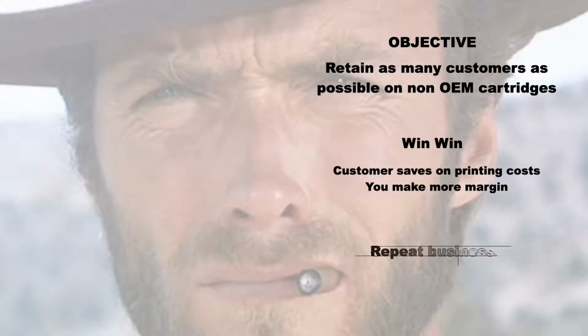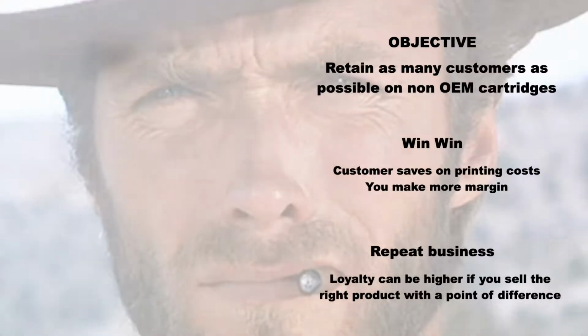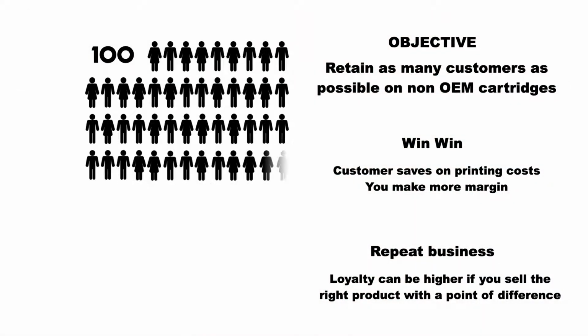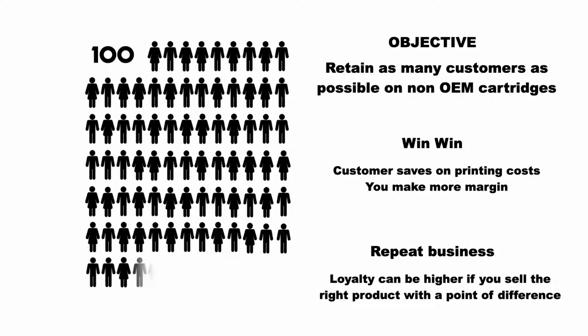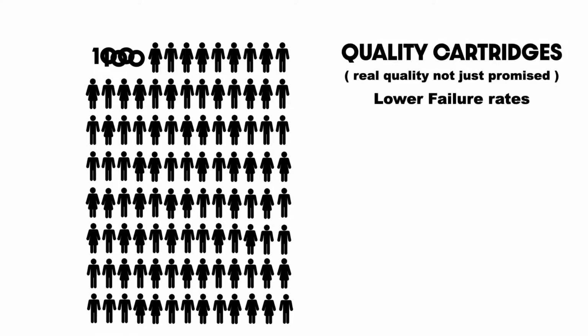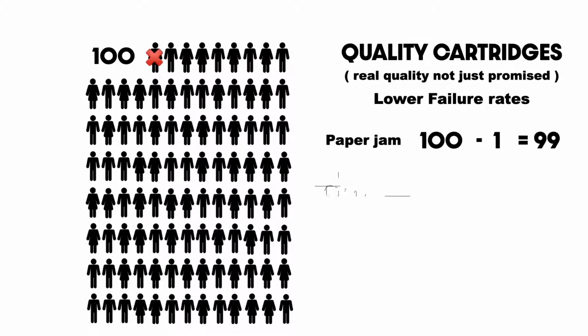Repeat sales are key to growing your business. Pick the right products and have a point of difference. Think about repeat business and how failure rates threaten repeat sales. Out of 100 customers, you're going to lose some to threats you cannot control. The customer has a paper jam and blames your cartridge. No matter how proactive you are, you will lose some because of firmware updates. So out of 100 customers, you might retain around 97. The point is to retain as many as possible and minimise the threats to repeat business.